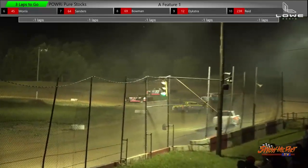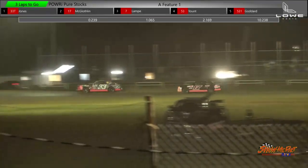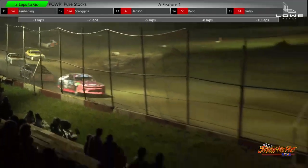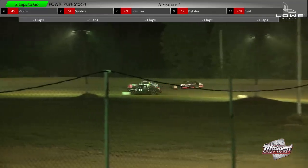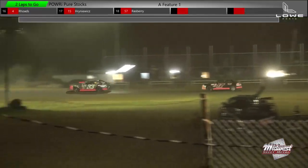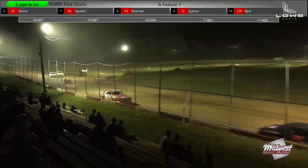Tyrell Jones still out front, Landon McLaughlin in that second spot on the bottom side. The story builds as we come to two to go this next time by. Tyrell Jones still out front. Lap traffic is certainly going to play a huge part. White flag coming out here. Checkered flag.